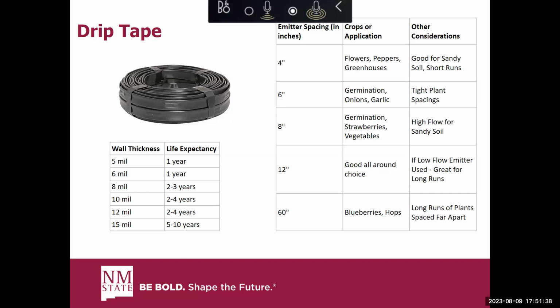6-inch spacing is very good for onions and garlic, and I would say even corn is really good on a 6-inch spacing. 8-inch spacing, and these all say for germination, so all of these spacings are really good for germination. Strawberries and most vegetables that we're going to grow at home would be very happy with an 8-inch spacing. 12-inch spacing is a good all-around choice, but depending on how much space you have, you may want to grow more. Even though typically people are like, oh, we just plant our vegetables 12 inches apart, I would not hesitate to plant them even closer, because sometimes that can increase productivity.